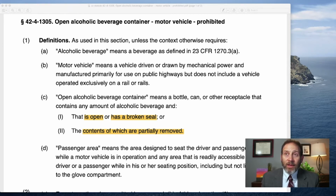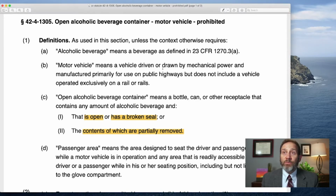So the definitions are key to this particular statute. Obviously, an alcoholic beverage, everybody knows that. A motor vehicle, any vehicle drawn by mechanical power and manufactured for public highways, but does not include rail cars. Now, C, open alcoholic beverages means a bottle, can, or other receptacle that contains any amount of alcoholic beverage.